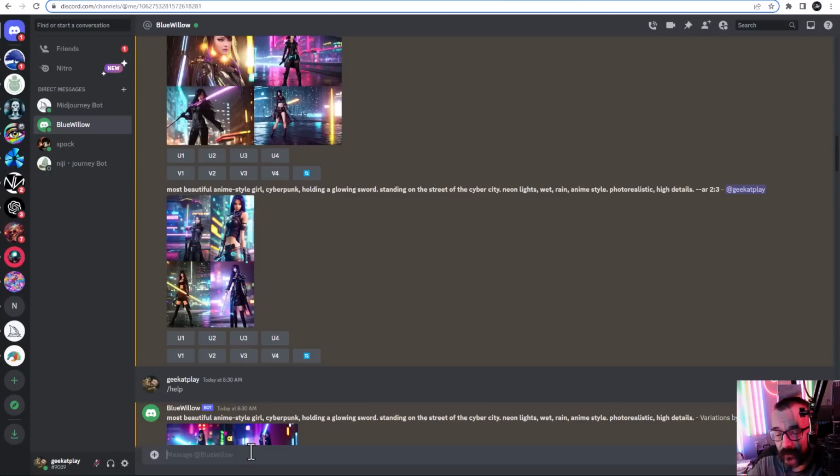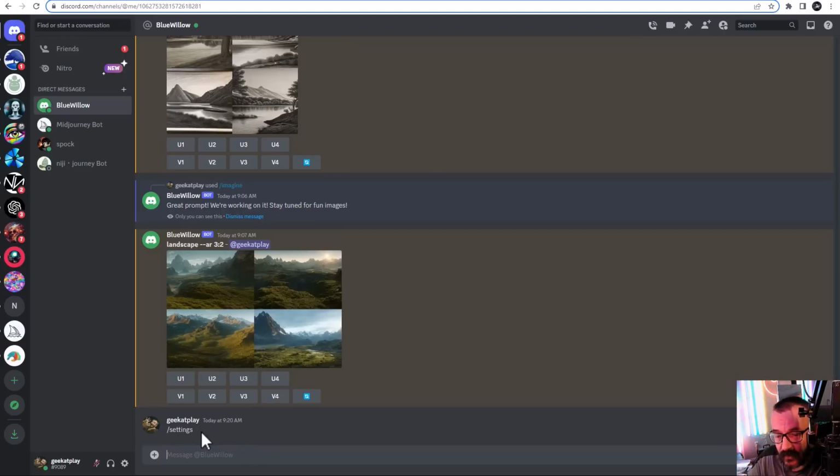Right now, if I want to type settings, all I'm getting is a post saying, hey, you just typed settings. So it is not a supported command. It probably will be developed soon as they progress. Many things they will create.